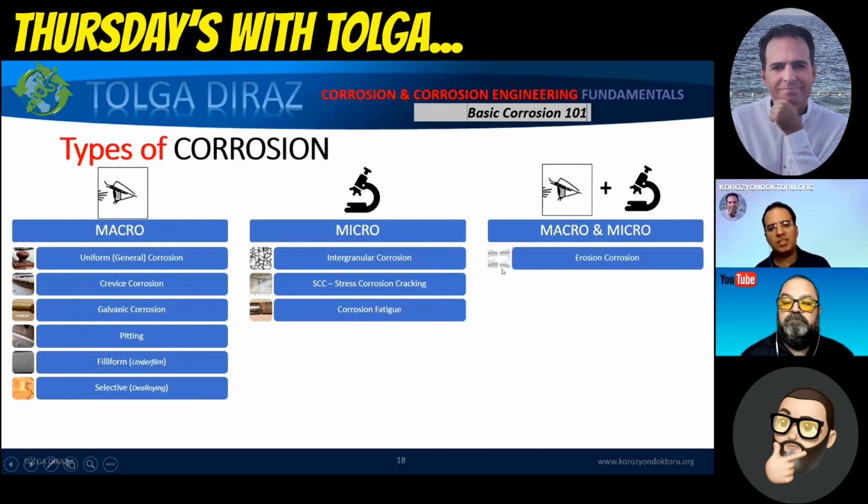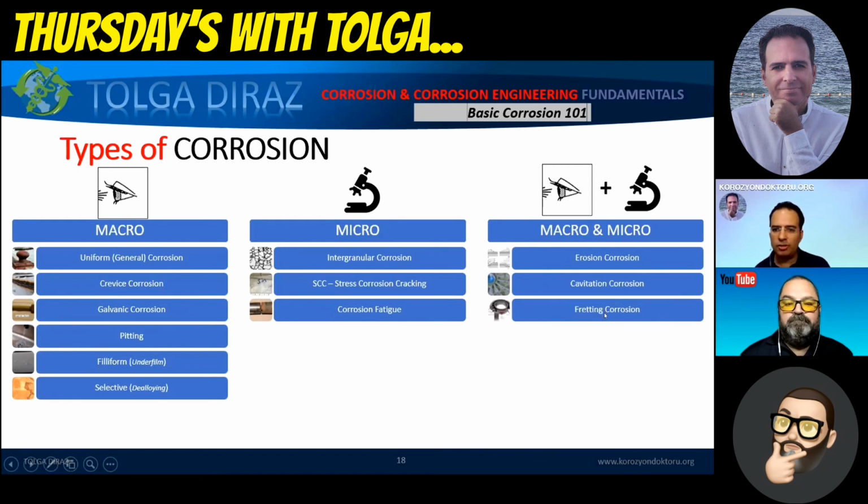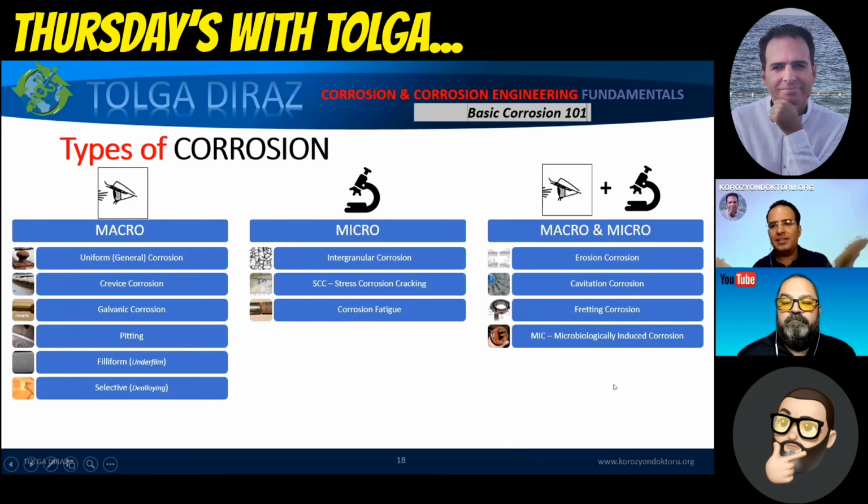Erosion corrosion, which is not easy, because there are two forces: erosion and corrosion. There is cavitation, especially in high velocity flowing pipes, and if there is a high flow of liquids or gas, there is cavitation corrosion. There is fretting corrosion, if there are two surfaces moving next to each other. And there is microbiologically induced corrosion. As we talked about antimicrobial coatings, sometimes microbes do create corrosion. It's very interesting: there is no oxygen, but microbes do create corrosion. But we will not be going into detail. These are the main corrosion types.